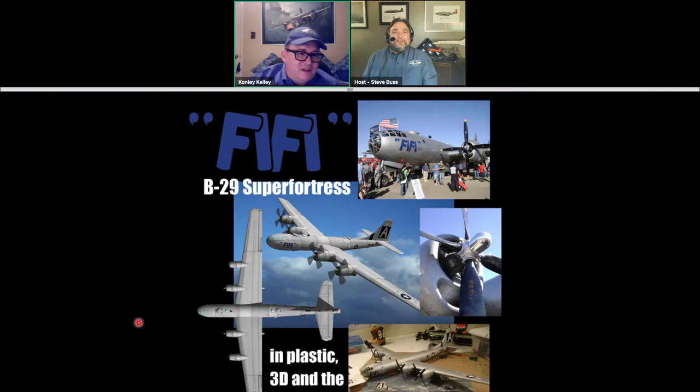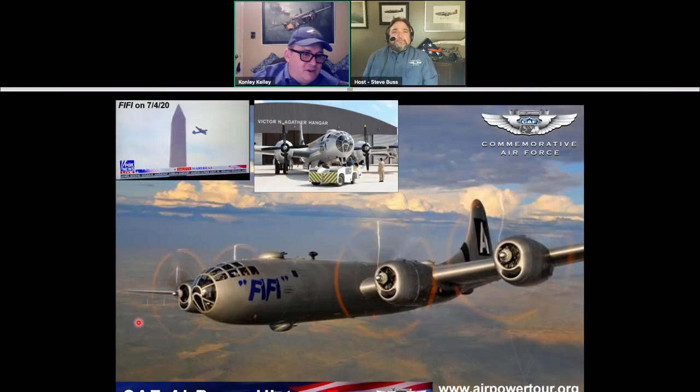So I've also had a chance, of course, to make models of Fifi, and how can you not be inspired by a picture like this? So here's Fifi in all her beauty flying over the Capitol, and now the Victor Agatha Hangar at CAF Air Base in South Dallas. And if you're taking notes, there are some websites about the tour that's underway now. She's traveling the country with Diamond Lil.